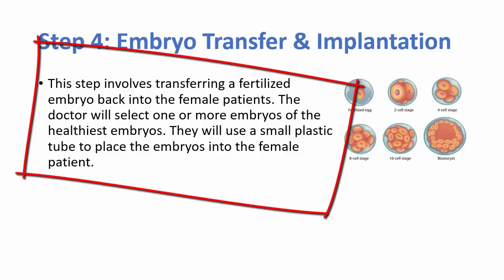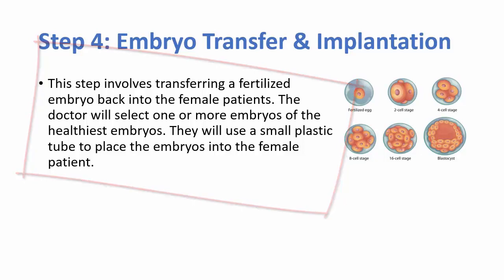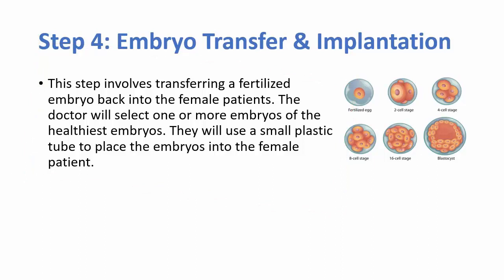So, with this transfer, this leads to the possibility of multiple births of twins, triplets, or even quadruplets. Because if you're putting one or more embryos in there, let's say you put 2 or 3 in there, and those 3 take, then you have 3 babies that are going to be born if they last the full term. So this has led to the increase in the amount of multiples that are born.